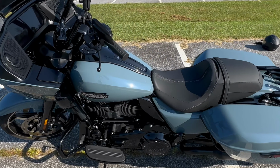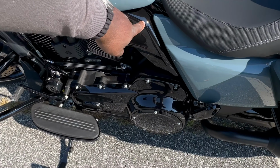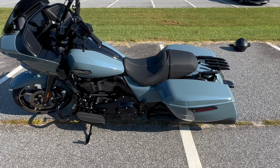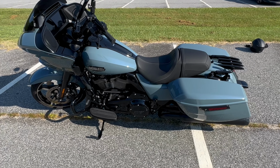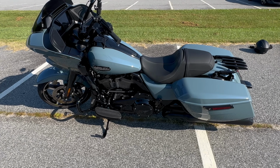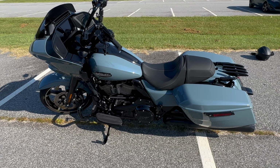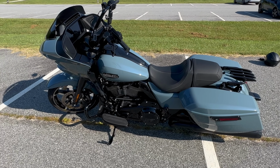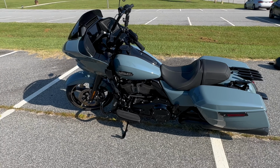Starting with the heat deflector right there. And actually I have one that's color matched. I think I mentioned that in another video. I have one that's color matched to the shark blue paint job that is supposed to be coming in. So once that comes in, I think I'm gonna swap them out.